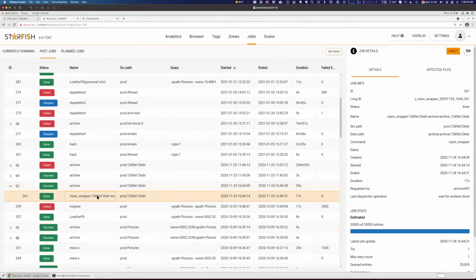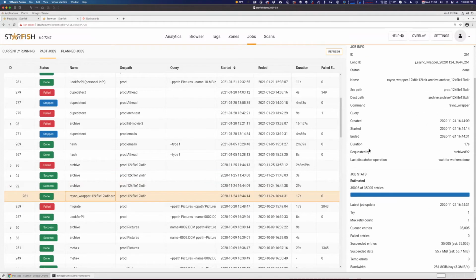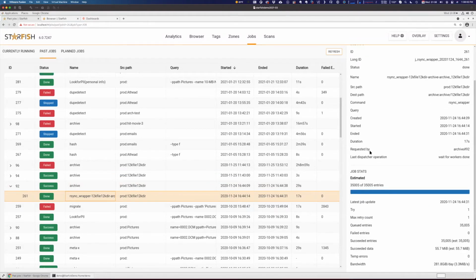So here's an archive job that sent the data to another file system, and here are all the details about how long it ran and if there are any problems, and even the throughput, so you can decide if you need more agents to help push data or not. We push data at line rate generally, so whatever resources you give us, we can take advantage of.